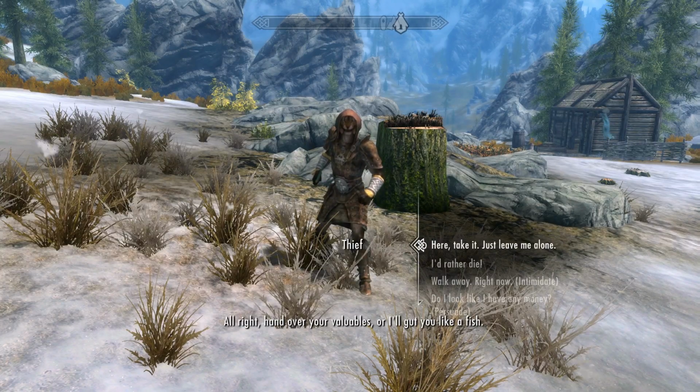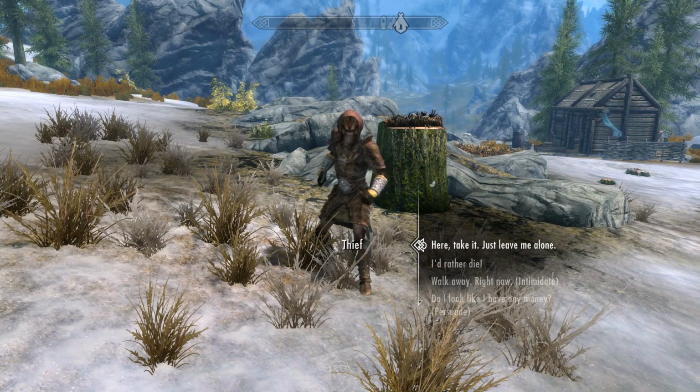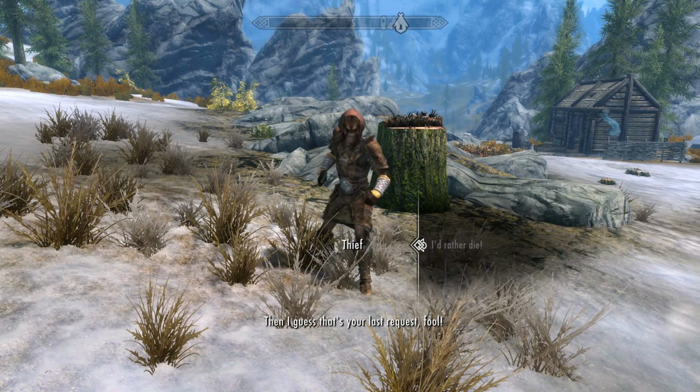Hey, this would be a good time to test out this bow on a robber. Then I guess that is your last request.